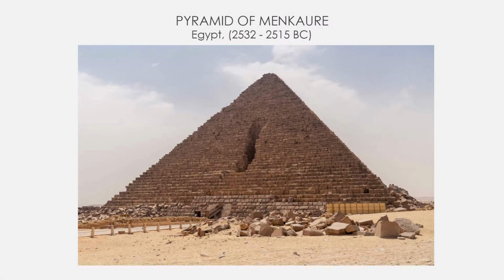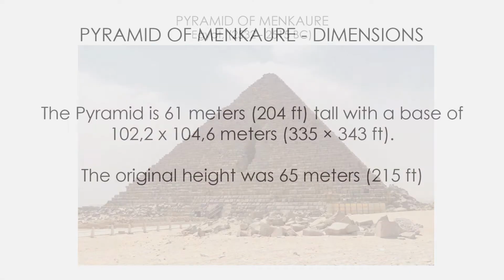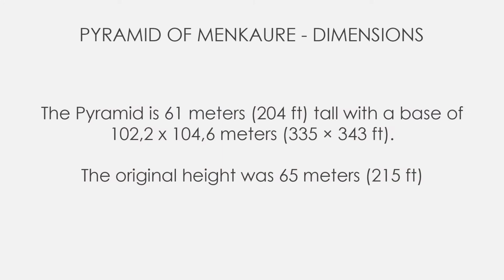In this episode in particular, I'm going to talk about the smallest of the three main pyramids of Giza, but for sure not the least interesting, the Pyramid of Menkaure. Smallest is grammatically correct, but I want to specify immediately that it is 61 meters or 204 feet tall with a base of 102.2 by 104.6 meters or 335 by 343 feet, so not really small.